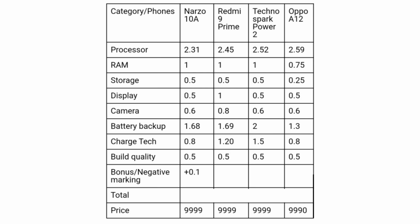The TechnoSpark Power 2 has similar camera setup as Narzo 10A and gets the same 0.6 points. Oppo A12 has 5MP selfie camera and dual rear camera setup without the useless 2MP macro camera. But Oppo makes it up with its superior image processing and gets the same 0.6 as Narzo 10A and TechnoSpark Power 2.